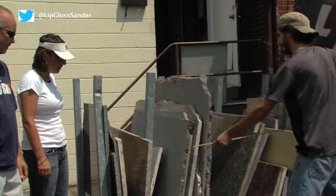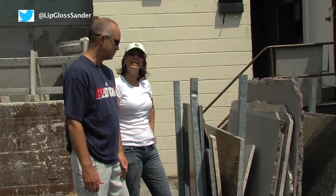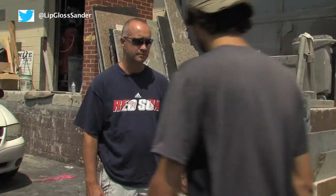Okay, so that one is out. Size-wise, I do like the way that looks, but Alan, I guess we can't get a 34-inch top out of a 31-inch remnant. Unfortunately not. Okay, all right, so can we take a look inside? Of course. Okay, let's go.